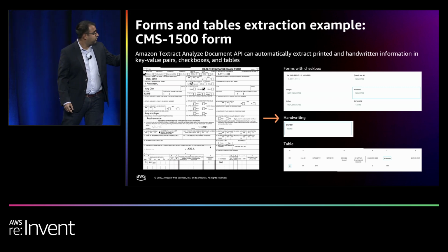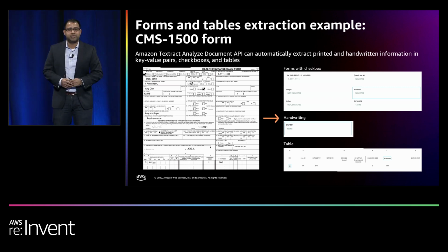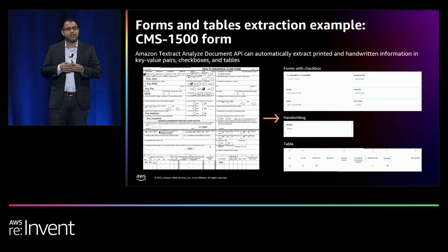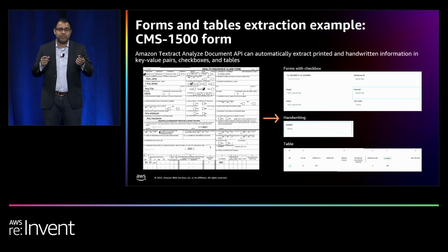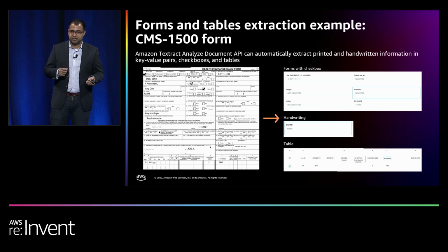So over here, we can see the insured ID number, and then the series of ones actually represent the value of that key. Similarly, Textract can do the same thing with checkboxes. So you can see that in this field, we can determine that the married field is selected. Some of the other checkboxes are not selected.